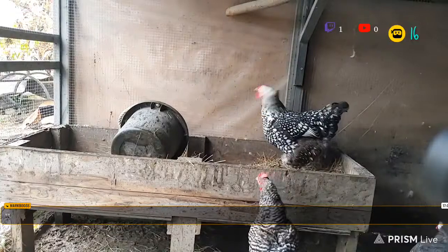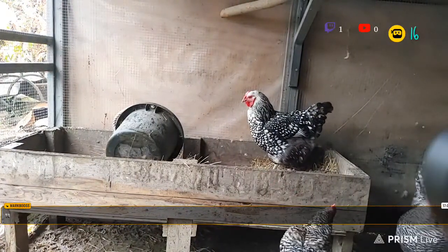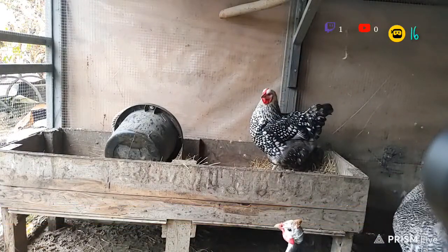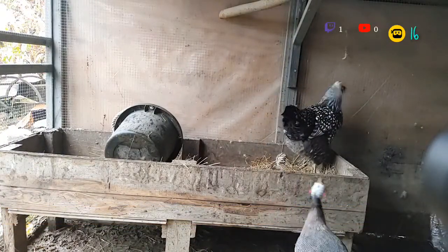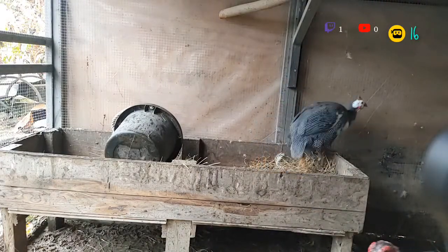She missed. Let's see if she tries again. I guess she's not going to try again. The guinea is, though. Guinea's like, I can do it.